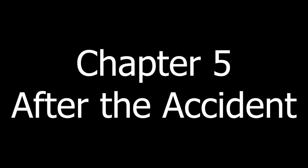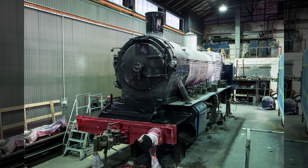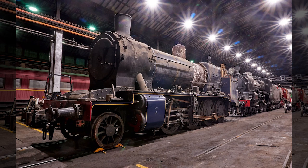Life after the accident. After the accident, people very correctly predicted that K183 would never run again, and at the time, they were right. The locomotive was taken back to Newport in a sorry state. It was heavily damaged for the next 18 years, and was stored in the wasteland of the Newport workshops with an uncertain future. On the 30th of June 2020, the locomotive was moved from the East Block to the much less dead West Block for a restoration assessment.